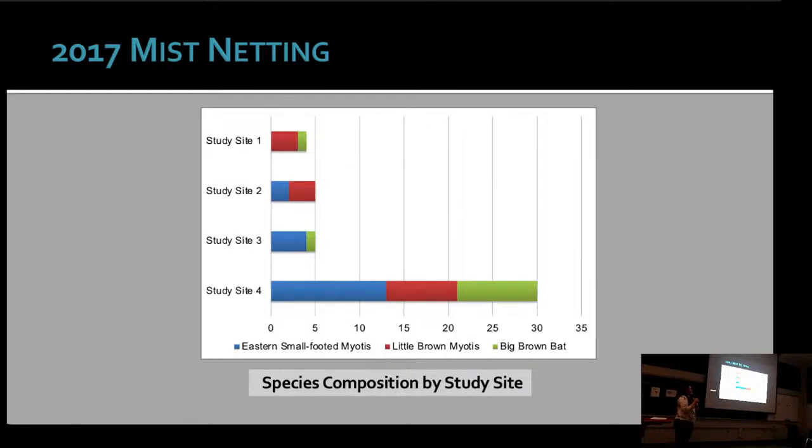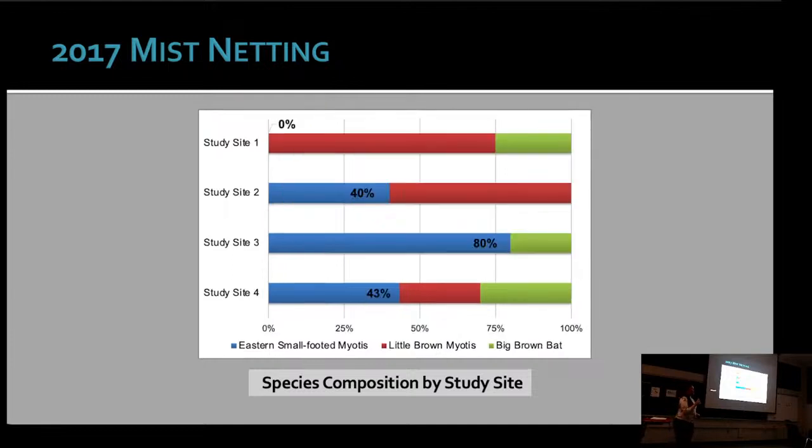Study site 4 is the same site where we caught the most bats in 2016, so we caught quite a few there. And you can see study site 1, we didn't capture any small-footed at that site. That was a natural cliff and talus site as well. But we did capture them at the remaining 3. In terms of composition, study site 3 was a new site, and 80% of the bats we caught there were eastern small-footed Myotis.